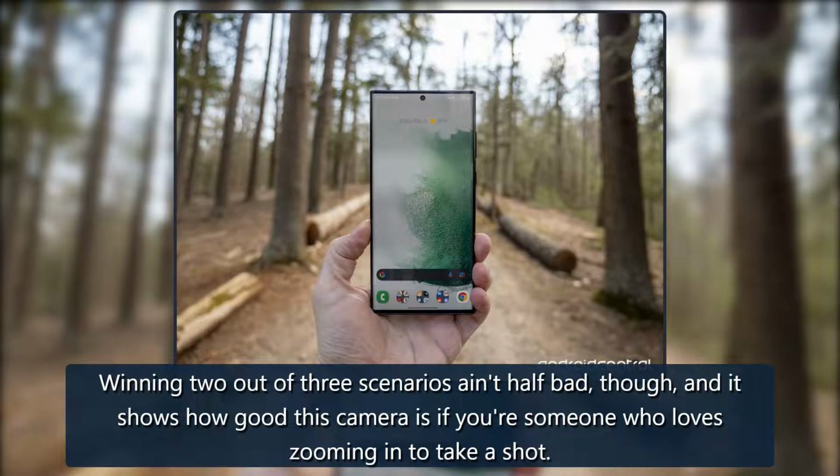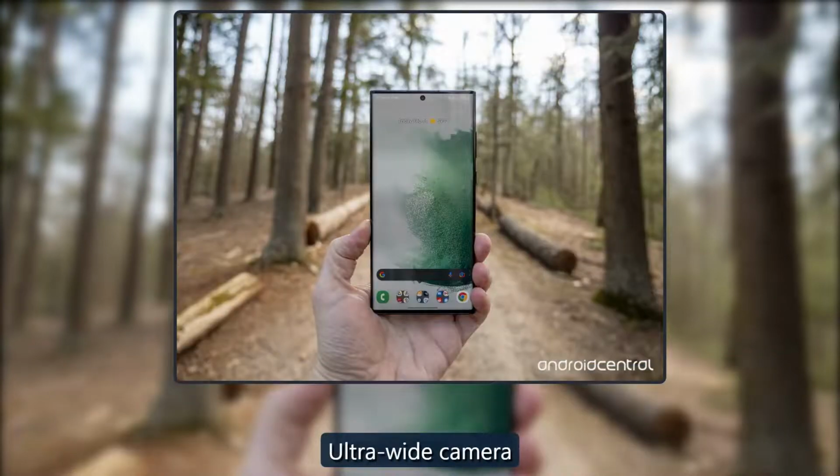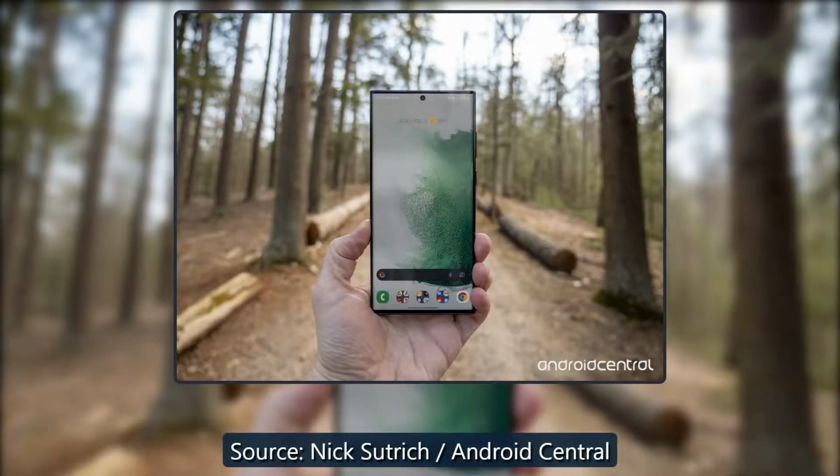Winning 2 out of 3 scenarios ain't half bad though, and it shows how good this camera is if you're someone who loves zooming in to take a shot. Ultra-wide camera. Source: Nick Sutrich, Android Central.